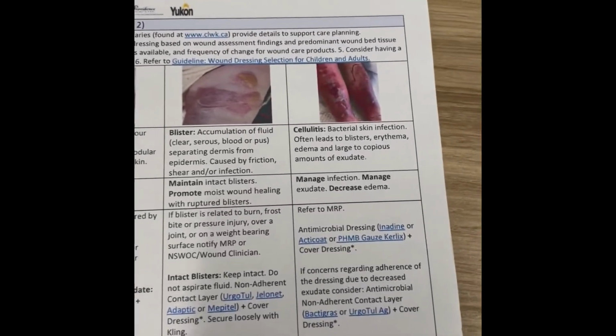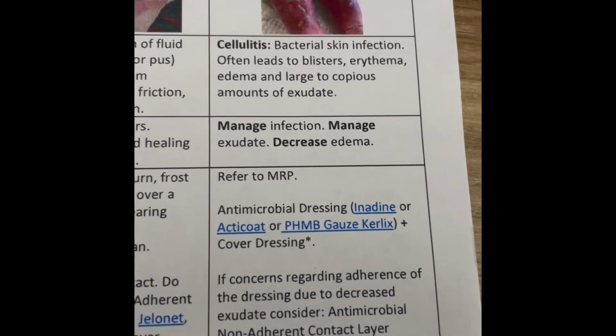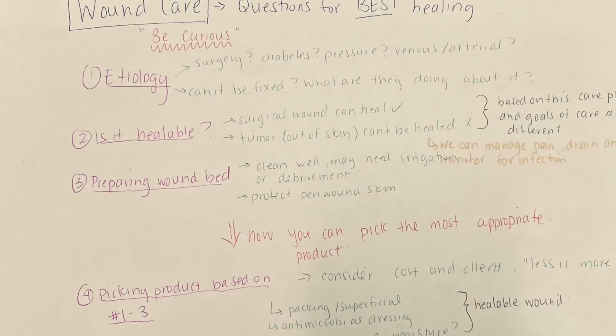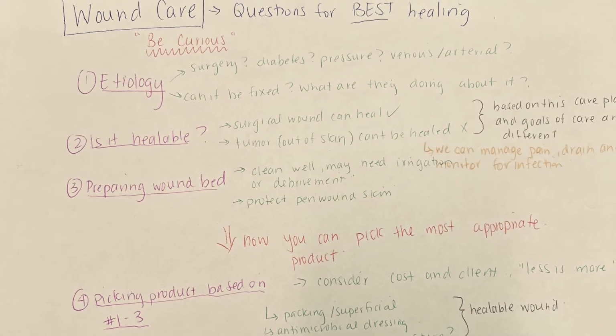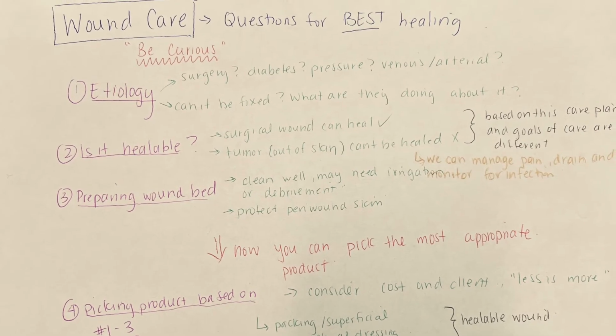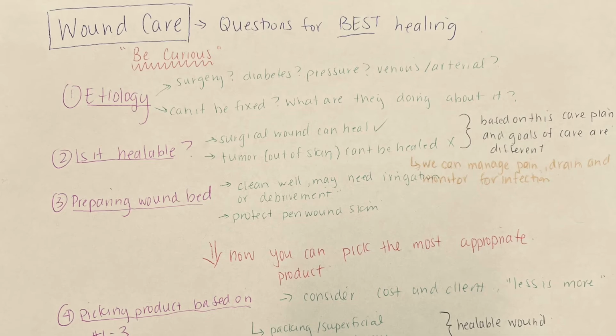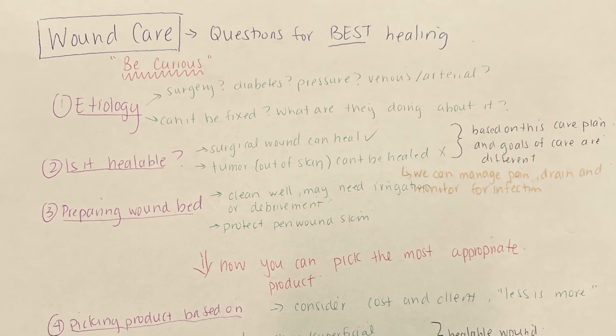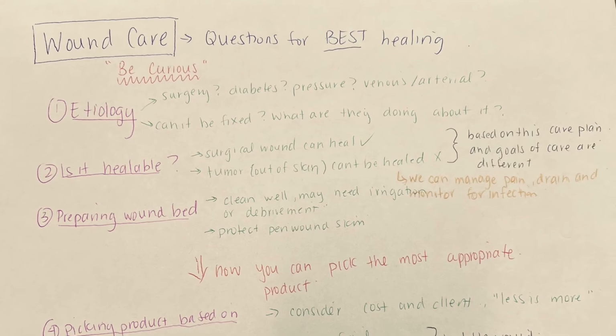Then I need to think, is this wound healable? If it's a surgical wound or if it's a tumor. And then my care is based on whether it's healable or not. My next step would be preparing the wound bed. Then finally, it'd be picking the products. So it's so much more than just caring for clients. It's picking the right products and then educating them on that.